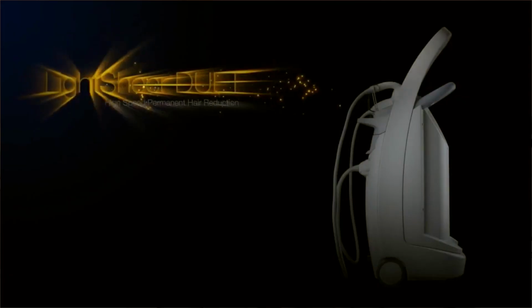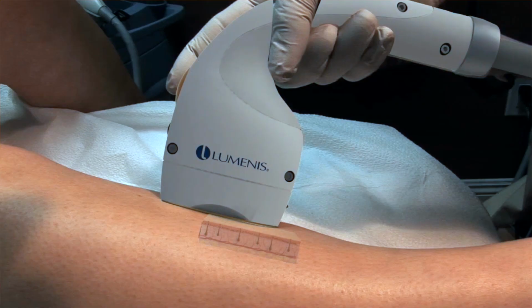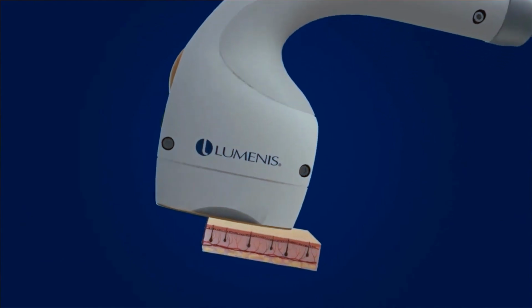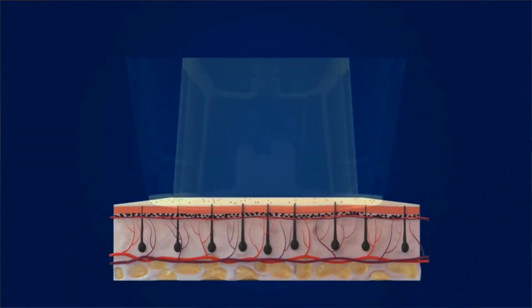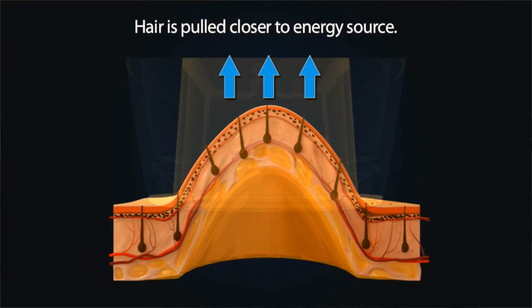And then you can look at the Luminous device there, which is a diode laser, and this is an 810 nanometer wavelength. Basically what this one does is it has a slight suction which pulls your hair follicle up closer to the laser, and when the beam is emitted into your skin, it's virtually pain-free.